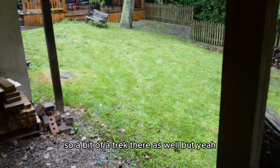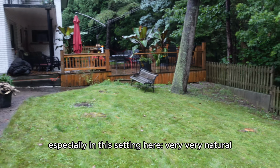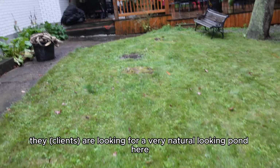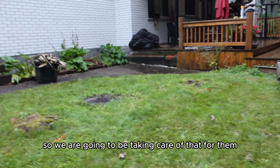But yeah, this project can be incredible, especially in this setting here. Very, very natural. They're looking for a very natural looking pond here. So we are going to be taking care of that for them.